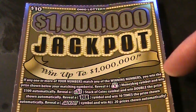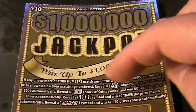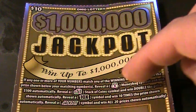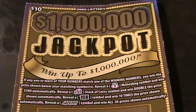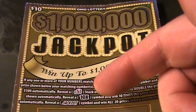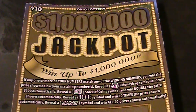Reveal a money bag symbol and win $100 automatically. Hope I hit that. Reveal a stack of coins symbol and win double the prize shown automatically. Reveal a 10x symbol and we'll make a funny joke about winning $10 probably automatically. Reveal a jackpot symbol and win all 20 prizes shown automatically.